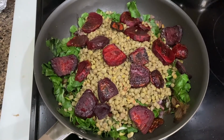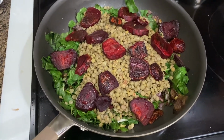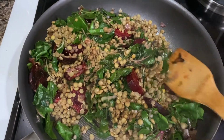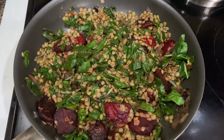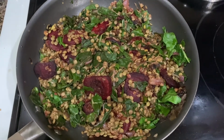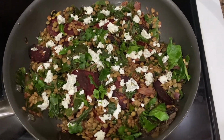All right, now you're gonna go ahead and add 1 to 2 tablespoons of balsamic vinegar. Now I'm just folding it in so all the balsamic vinegar would spread. You'll let the vinegar cook for about 2 minutes so it can get rid of the acidic taste. And lastly, you're going to add goat cheese crumbles. All right, so now your dish is done and it's ready to be served.